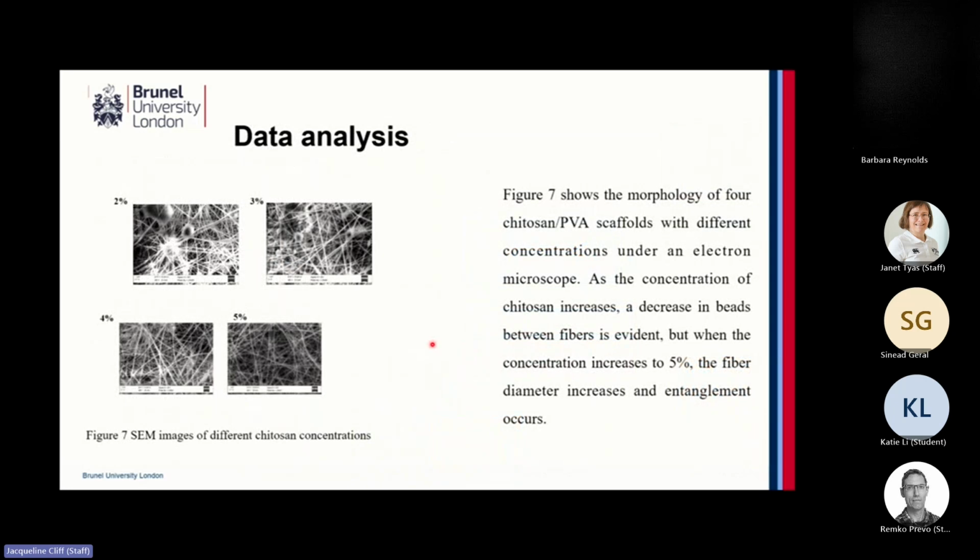And about the data analysis, I will give a brief introduction. As I mentioned before, the middle area of the chip is the scaffold. The materials we use are catheter and PVA, two different polymer materials combined together, and we use electrospinning technology to form the membrane. This slide shows that I explored four different concentrations of the catheter to see which one is best for this material to form the scaffolds.